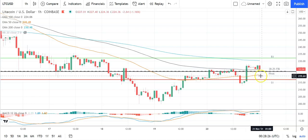Looking at the EMAs, a slight narrowing of the 50 on the 100 and the 200, but no signs of any imminent bullish cross, so that's still a bearish signal. So key would be to avoid the 38.2% fib and pivot both at 223, break back through to 230 levels to bring resistance levels into play.